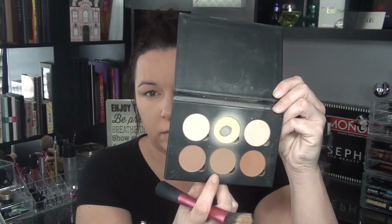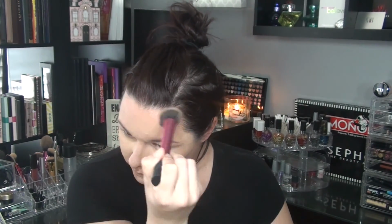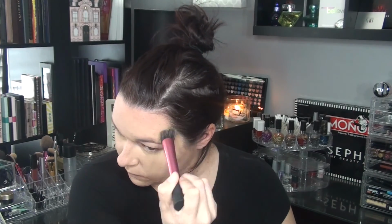I'm going to go in with the MAC Painterly Paint Pot. You guys know this is my favorite eyeshadow base. And prime my eyes. I don't know why I didn't do this step before I primed my eyes. Not that it really matters, but I think I just forgot. But I'm going to go back in with the contour kit and give myself a little bit of a contour. Just bronze up my face a little bit though. And yeah.